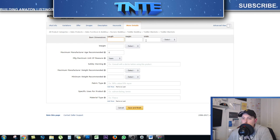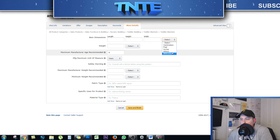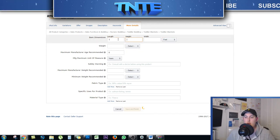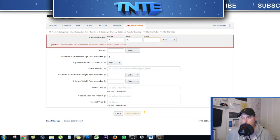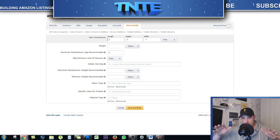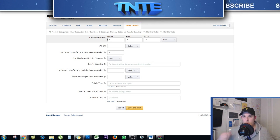Item dimensions. So, you know, let's just go for, I mean, we're metric, I guess. So let's just put in a normal size for a toddler. I mean, 3 feet, 3 feet, and the width. I mean, nothing. It's a towel, you know. However, if you are packaging it and folding it, it may be bulked up a little bit. So maybe it's a tenth of a foot. Who knows? You'll know yourself. You've got to measure it out in the package. Don't open up the blanket and, you know, it's like wafer thin. The package. So that's what the item is. It's when it's folded up and when it's in the warehouse.